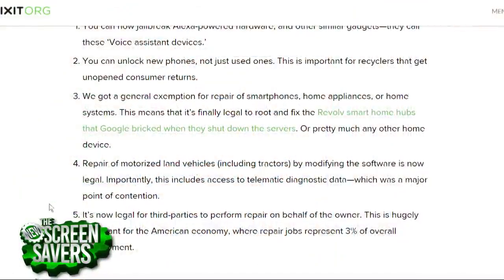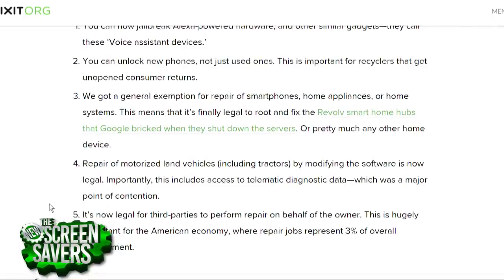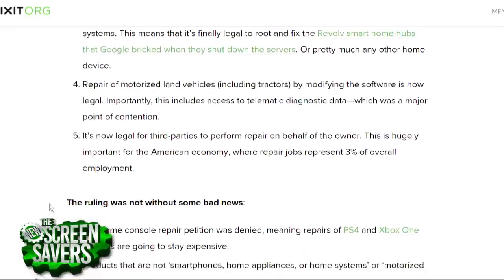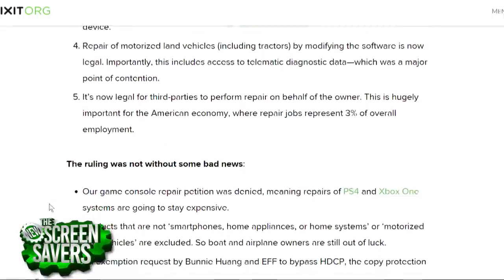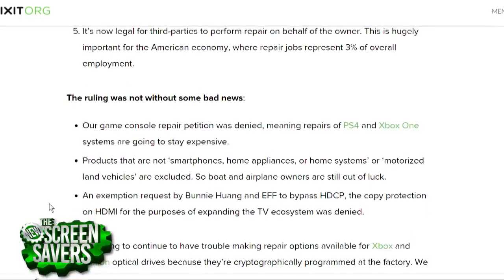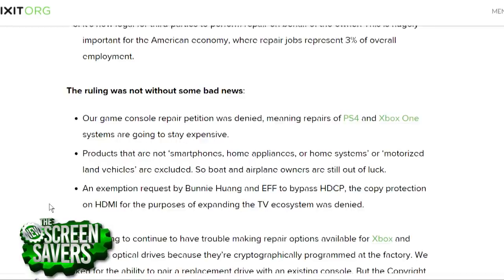Yeah. Repair of motorized land vehicles, including tractors, by modifying the software. This is huge. People who have John Deere tractors were thwarted by John Deere. You actually could not modify the tractor. That's right, you had to get it certified by the repair center. That's huge news. And it's now legal for third parties to perform repair on behalf of the owner. So you can take a smartphone to a third-party repair place, and they cannot be prevented. However, you can't fix your Xbox One or your PS4. Products that aren't in this category, smartphones, home appliances, home systems, or motorized land vehicles, are excluded.